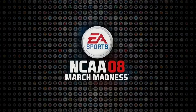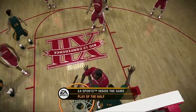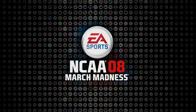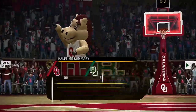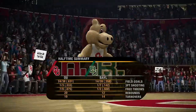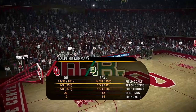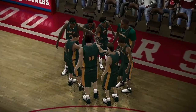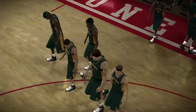At the half, the Bears are trailing by 26. Oklahoma is showing some deadly accuracy from the field in the first half. Hey, for sure, Brad. This kind of accuracy can easily be carried over to the second half if they continue to be patient with the rock. Patience and poise usually equals points.